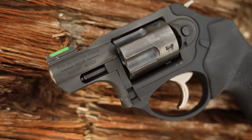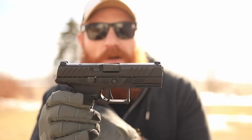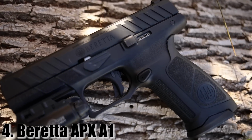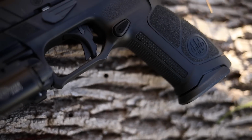It's hard to beat. In at number 4, we have a semi-automatic 9mm. This is a polymer frame striker-fired pistol. This is the brand new Beretta APX A1. Now, I like the previous APX a lot, but I like this one a little bit better, just simply due to some of the improved ergonomics and features.